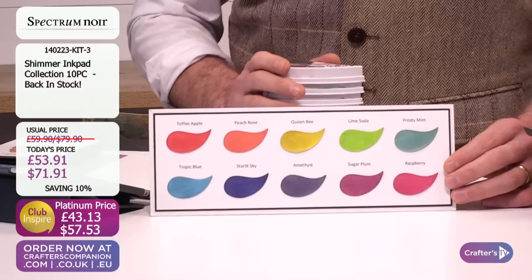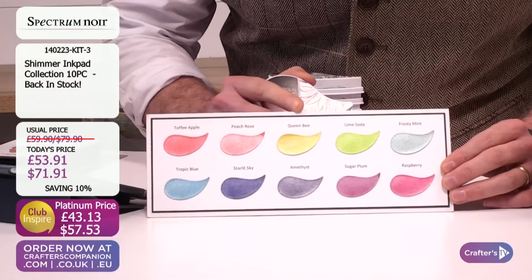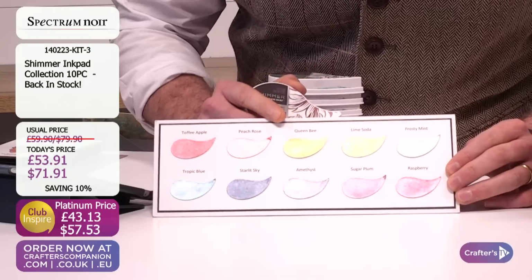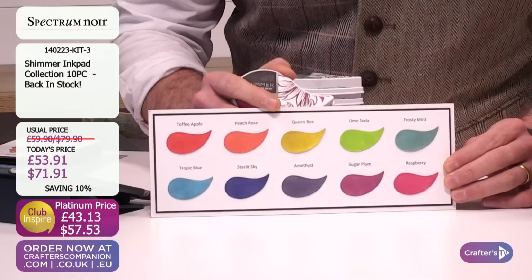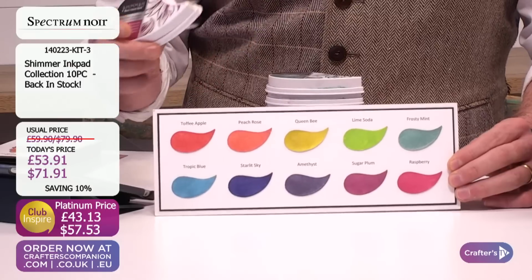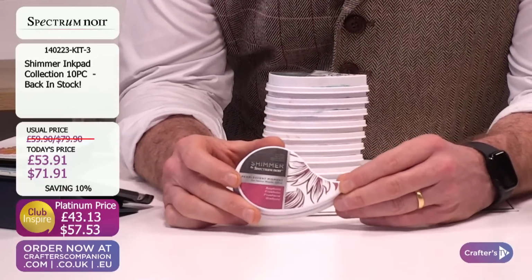£43.13 gets you the full collection, or $57.53. All of these beautiful colours are included. So toffee apple, your peach rose, queen bee, lime soda, frosty mint and tropic blue, and then you've got your starry sky, that stunning amethyst. Look at that. You've got the sugar plum and your raspberry included in there as well. These are stocked individually too, so if you did miss out and you want to complete your collection, you can do that, but they are absolutely stunning, giving you that gorgeous shimmer.